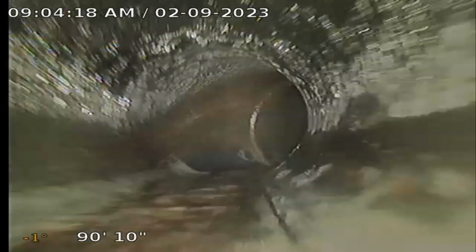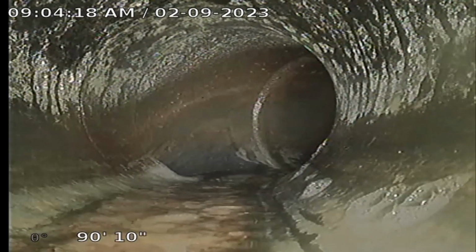This is the end of the sanitary sewer lateral and the beginning of the main city sanitary sewer line.